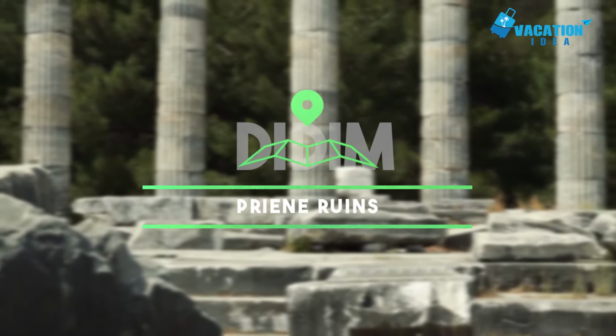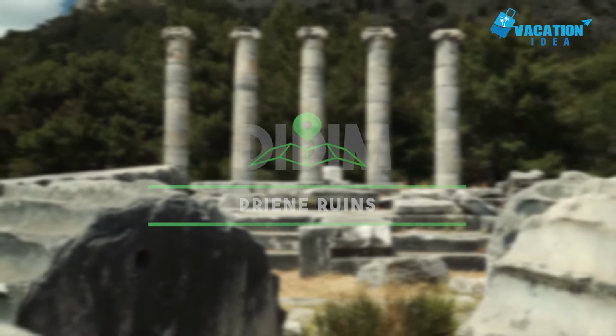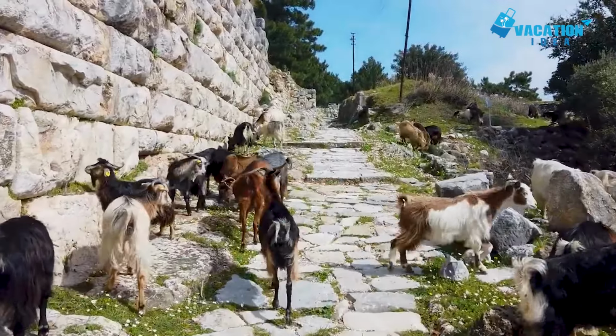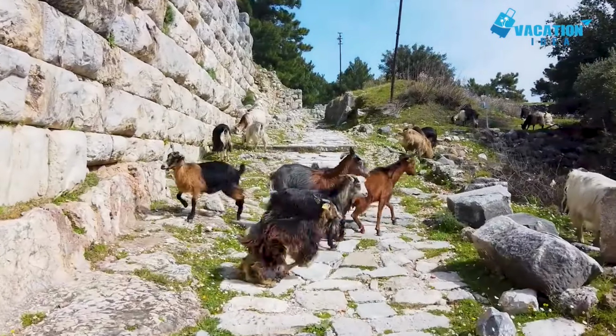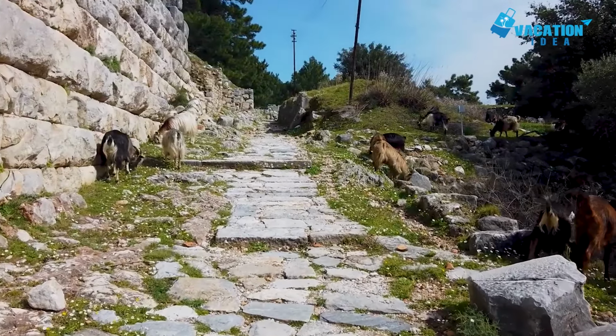At number 4, Priene Ruins. Another city on the Latmian Gulf was Priene, which now commands the plain from the steep foot of the mountain Mykale by the Dilek National Park.